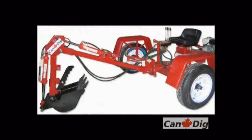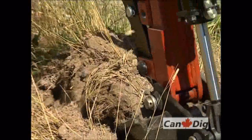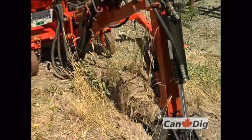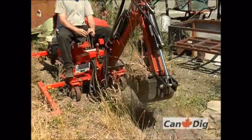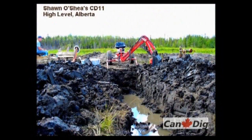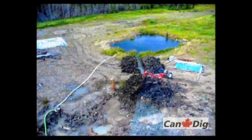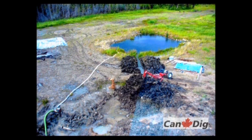At only 840 pounds, the CD11 causes little damage to surrounding lawns or other sensitive areas. At the same time, you will be pleased with the impressive breakout force generated by the 5.5 horsepower Honda engine, which is about equal to a small tracked excavator. The CD11 is an industrial quality machine that is easy to handle and fun to operate. It is an industrial strength machine recommended for most applications.